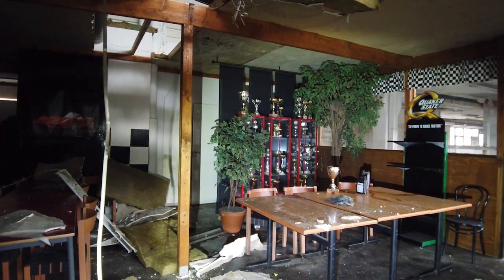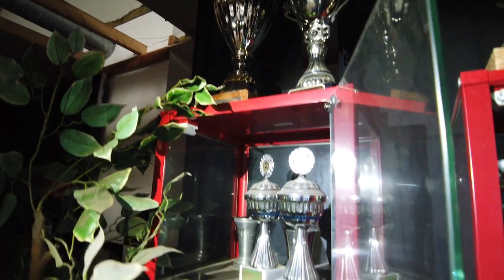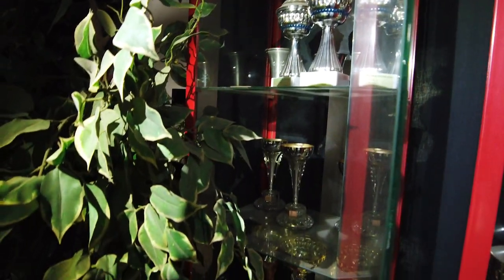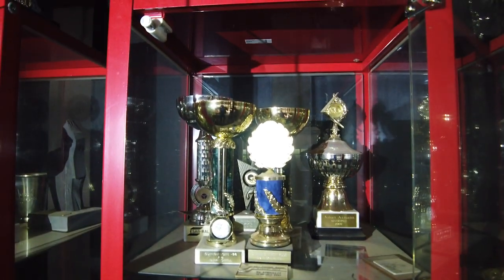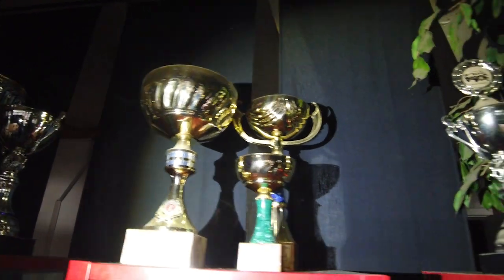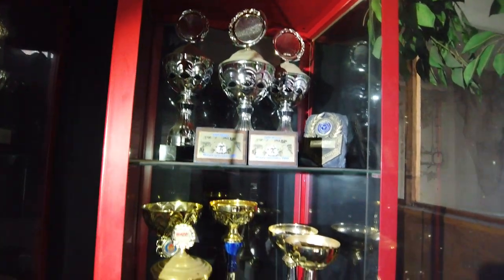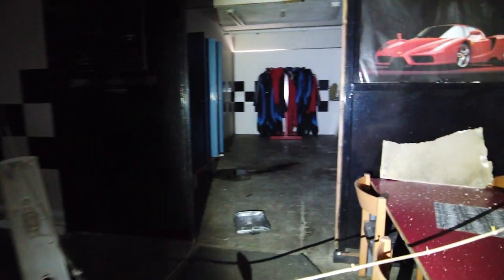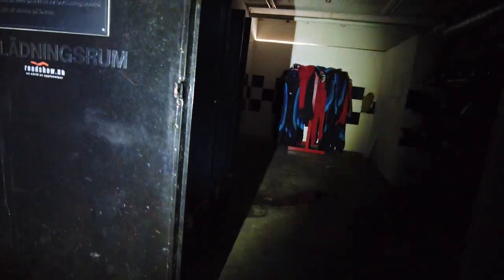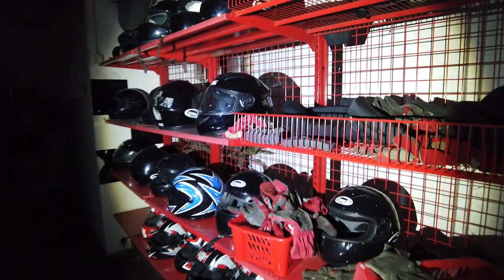Oh, damn! That looks good. So we have all kind of trophies. 2003. A lot from the 90s. They're still shiny. Here we got the suits. Changing room, where everything is also still left behind.